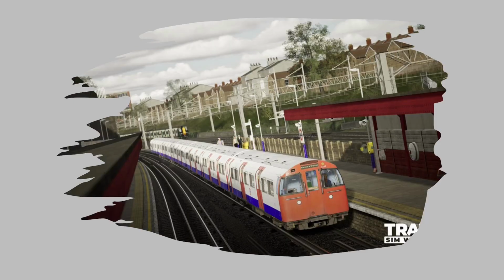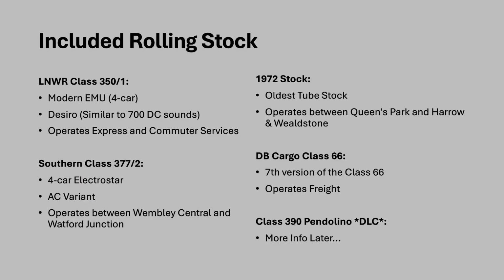And we've got the 1972 stock, which we know very well from Bakerloo Line, but it's going to be so cool to run part of the Bakerloo Line and have the 350s and the 390s and whatever else zooming past. And also having the 710 on the Bakerloo Line now as well. That'll be quite cool. So yeah, a bit of an overview of the included rolling stock.